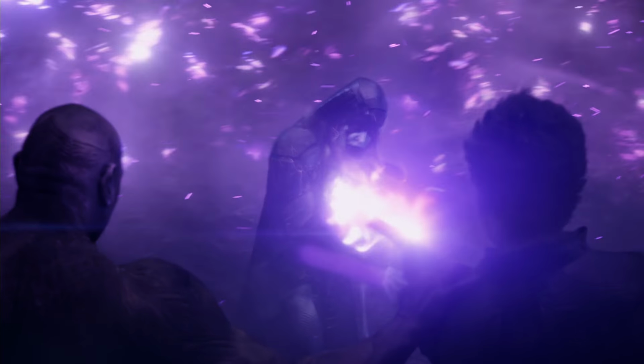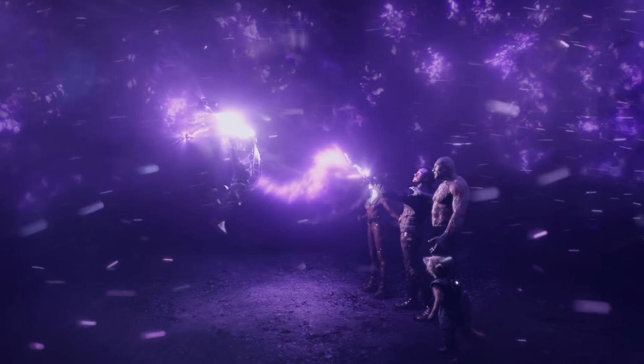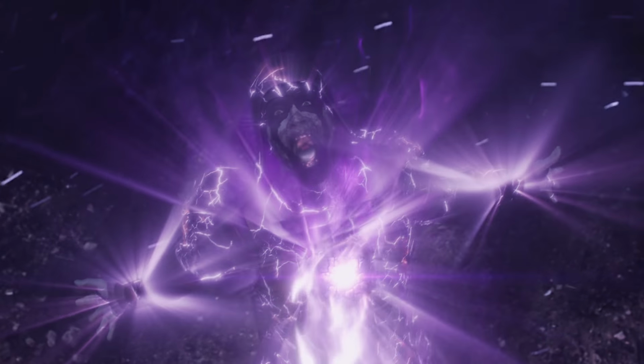Star-Lord is half celestial, which is why he's able to hold it for a little while. So even though he's not immortal anymore, he could probably still hold on to one of the Infinity Stones the way he did during the first Guardians film. It's just that he doesn't have his crazy cosmic abilities.